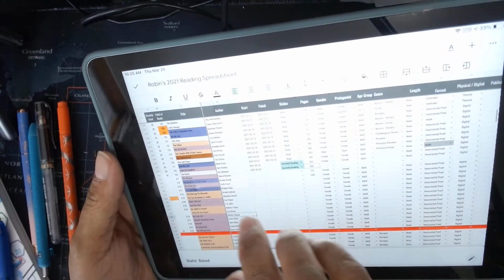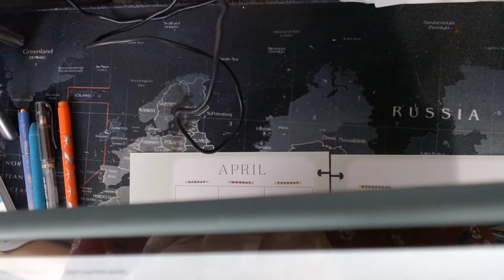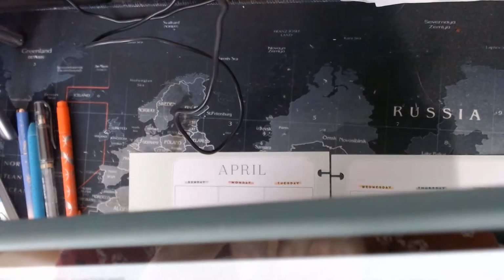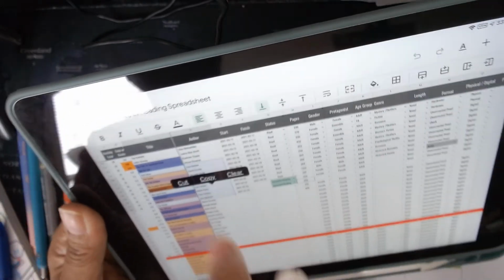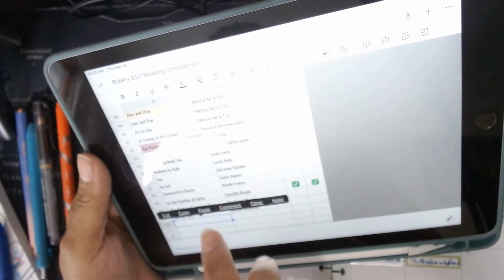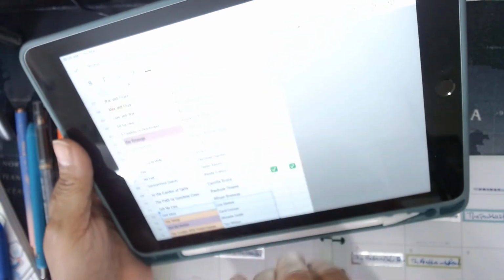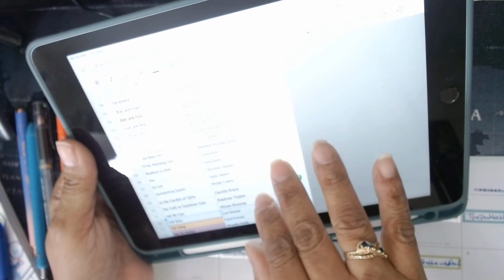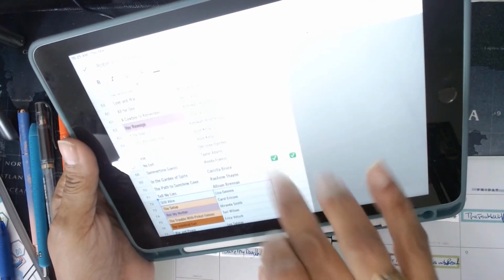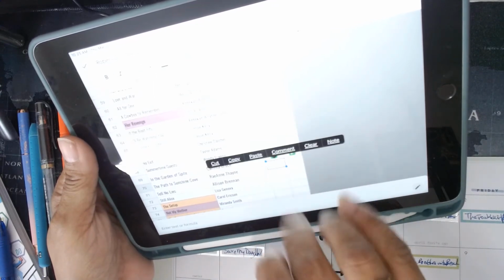No, I'm too far up. There's a reason that I'm showing you this. Okay, so we're just going to pick up with Still Alice down to The Bullet, which I am currently reading. I'm going to copy that, and then I'm going to come over here and I will put it here. And so the reason that I have this is so that I know what reviews I need to do for my blog. So today I did The Path to Sunshine Cove.